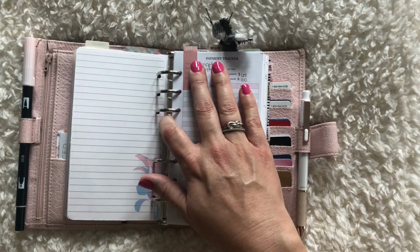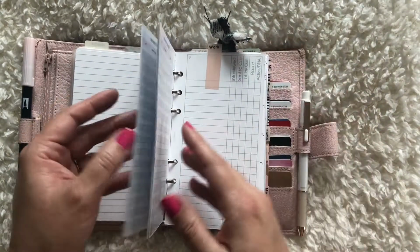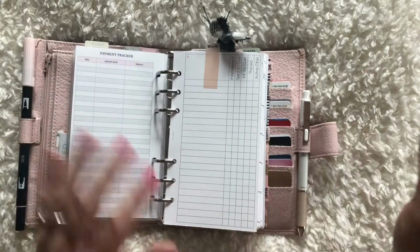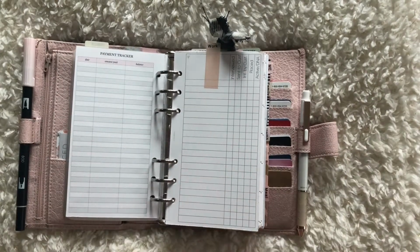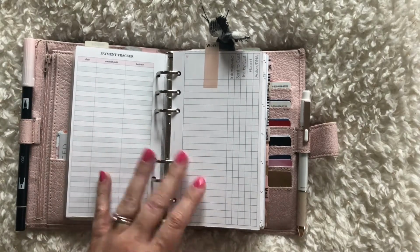But I'm going to work on paying off debt this year, so that's my main focus. This is my work section. I'm starting these off brand new for January, so there's nothing on them right now.